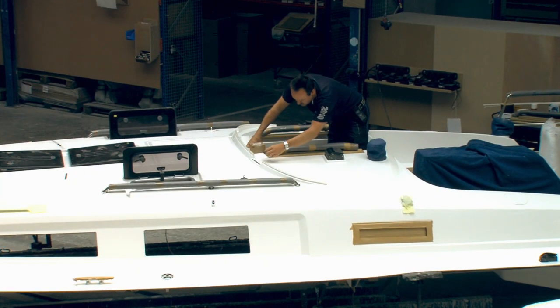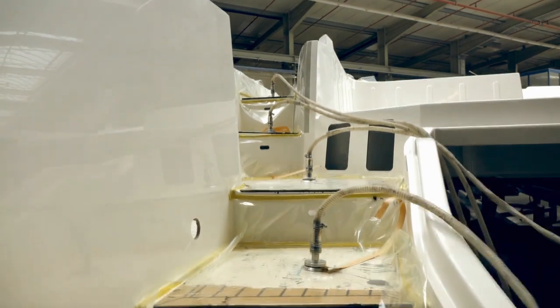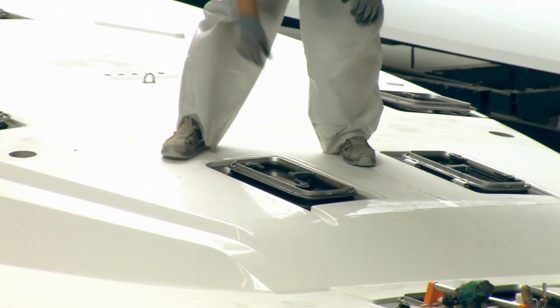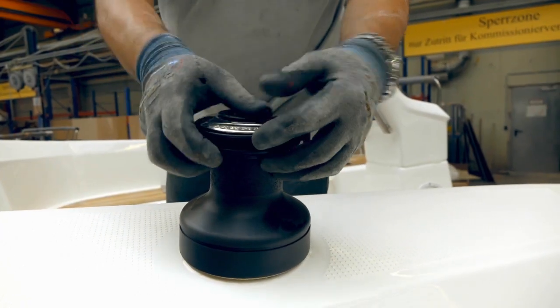Each and every Bavaria is unique and different. Teak decks are manufactured separately for each yacht and permanently glued to the deck in a vacuum process. The cleats, hatches and all the fittings have their set place on the deck, and the shipbuilders know every exact hand movement when it comes to fitting them.